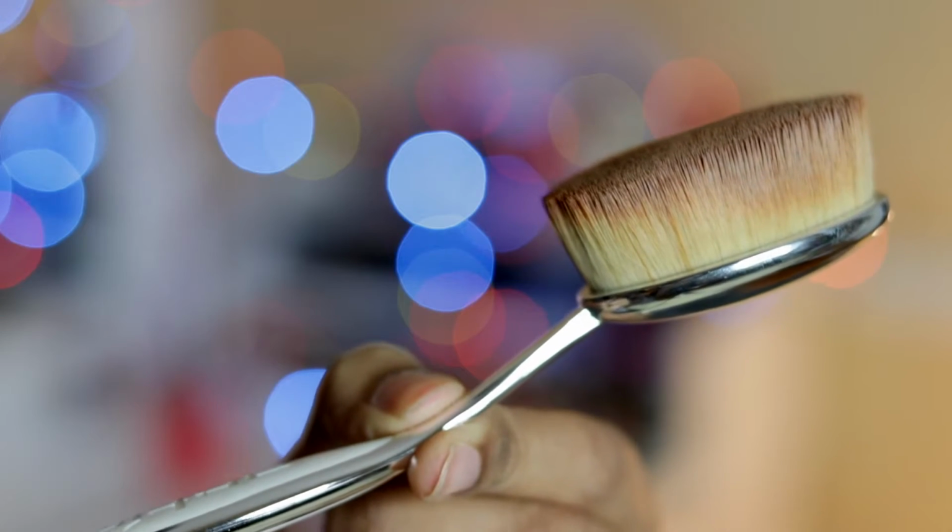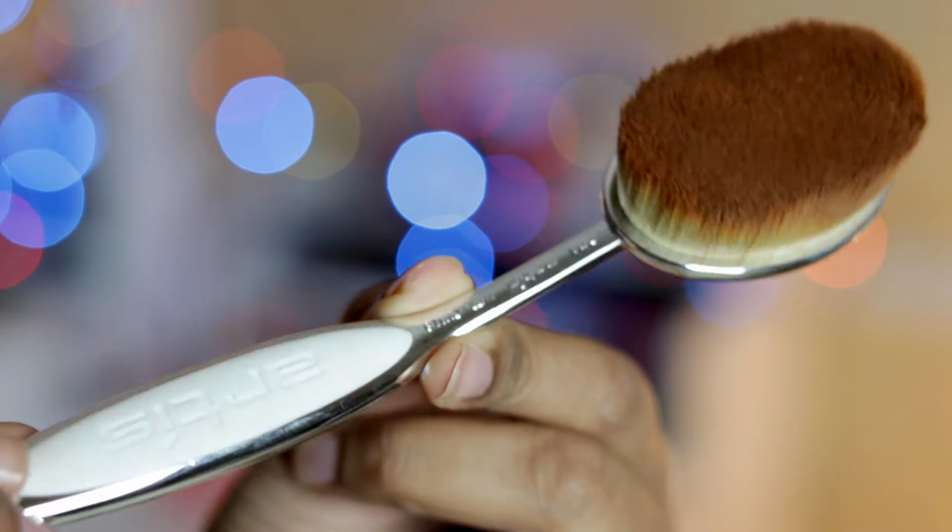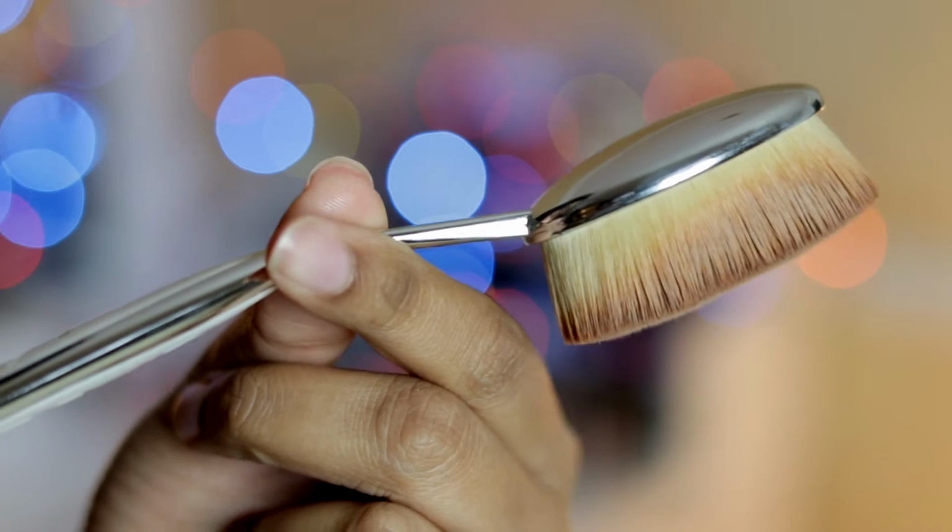For stick foundation like this one from Tom Ford, I prefer to use the Artis brush number oval 8. And I kid you not, this brush is pure magic. It just blends everything in one go. Just look at the size. This is huge. And I think it's appropriate for my face.